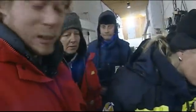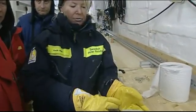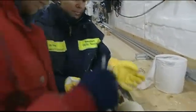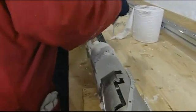This is some sort of dirt that has accumulated in the drilling fluid. The ice core itself has only a length of 15 centimeters, another failure.